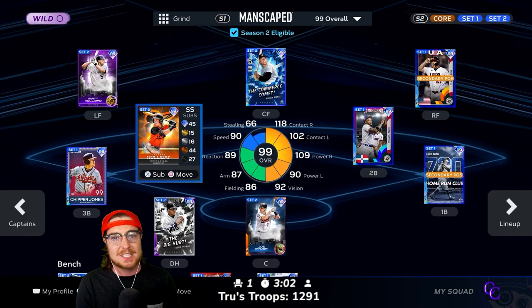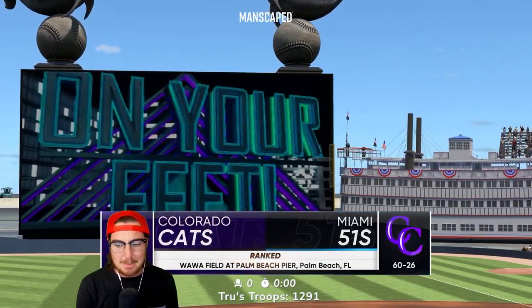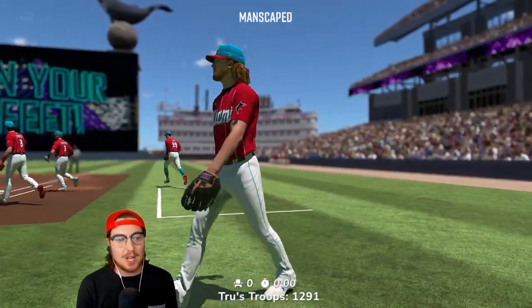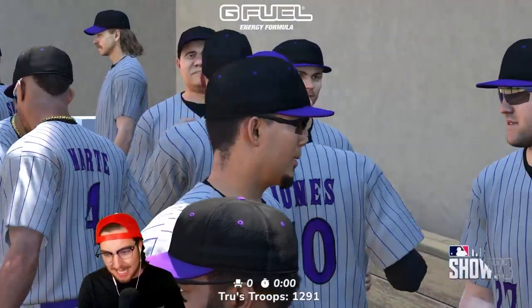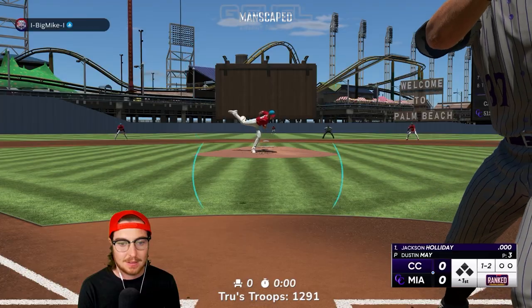We are still on our World Series push. Let's see if they can help us get closer right now. We're going out on the road. We are facing Big Mike, 60-26, a very good player here, especially for Hall of Fame. Dustin May on the bump. We got Jackson leading off. We got Matt hitting second. 1-2, we're going to get him a lot of ABs, and hopefully they go off for us. Let's get into the game.